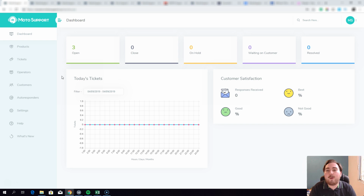Sound fair enough? Okay, then let's dive straight in to Moto Support and check out exactly what this system is all about. Now, Moto Support is going to enable you guys to basically have your own help desk, but this is a help desk on steroids.